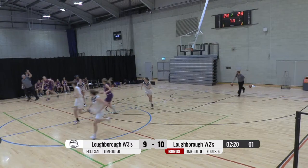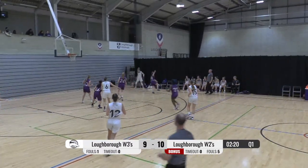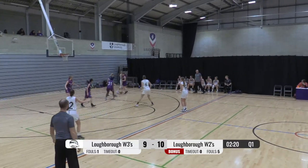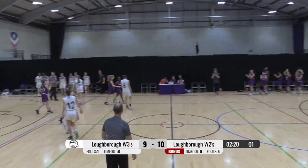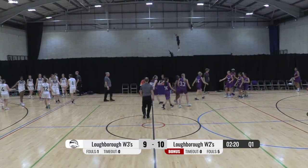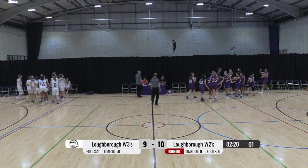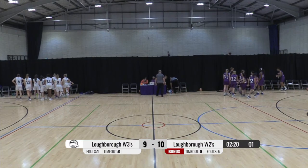The twos regain possession again. They're going to push the ball up. Women's twos try to get one more shot up, but they are unable to, and that is the end of the first half. We will be back with hopefully the score fixed. And yeah, that is the first half of BUCS action.